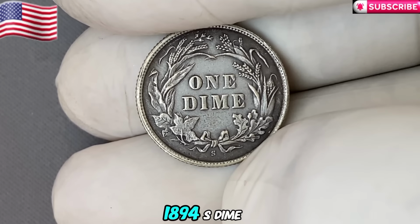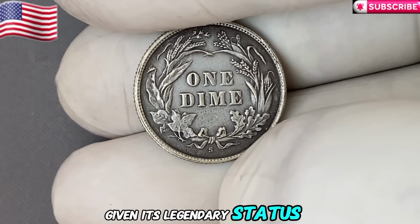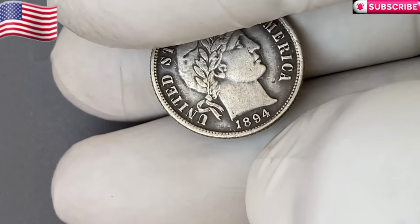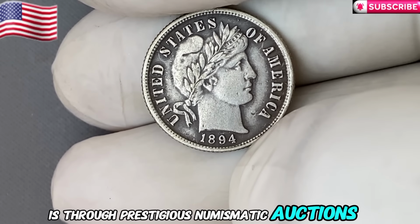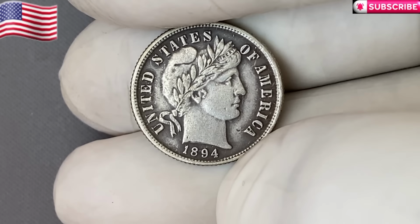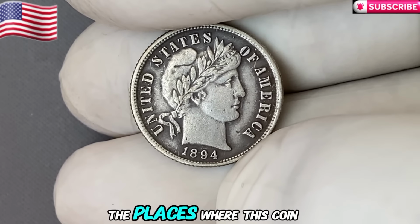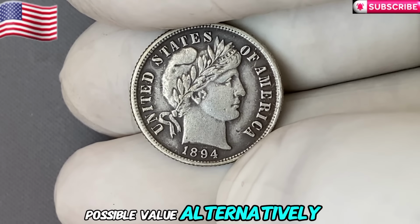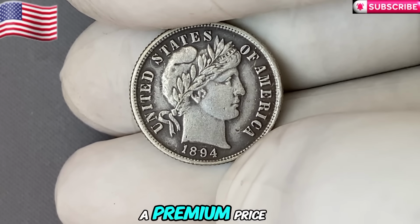So, if you have a rare 1894 S dime, where do you sell it? Given its legendary status, this is not the kind of coin you want to sell at just any shop. The best way to auction a valuable coin like this is through prestigious numismatic auctions, where elite collectors and investors bid for rare treasures. Heritage Auctions, Stack's Bowers, and Sotheby's are just a few of the places where this coin could fetch its highest possible value. Alternatively, private collectors who specialize in ultra-rare coins may be willing to offer a premium price.